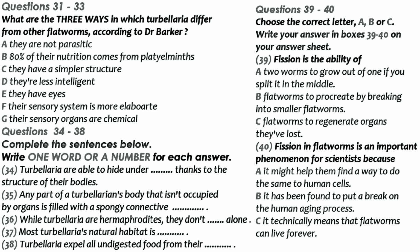Turbellaria are unique amongst flatworms in 3 ways. The first one is that, unlike 80% of all platyhelminths, Turbellaria do not need to secure nourishment from a living source. This means that they do not generally parasitize a host, but are instead found living freely in the environment. So, no need to worry about any of these little samples I've got here escaping and causing havoc.